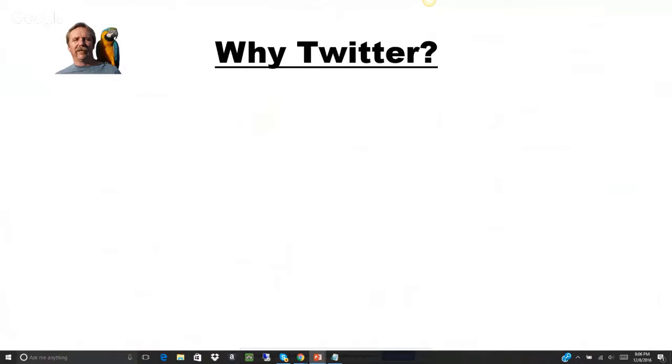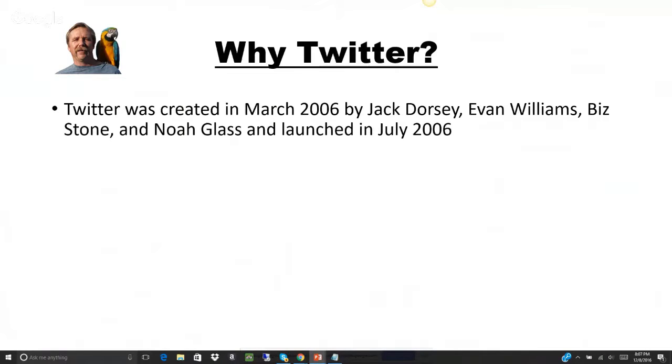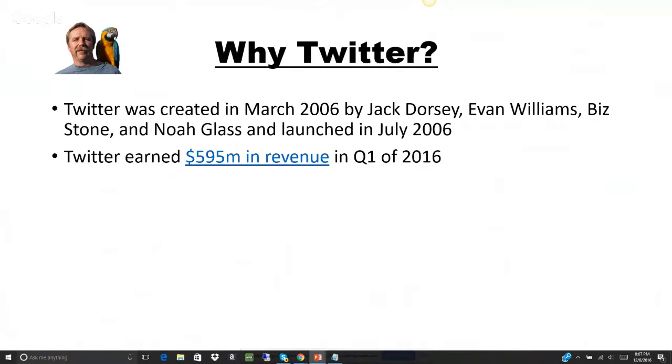So why Twitter? Now, Twitter actually started in March of 2006 by these guys, Jack Dorsey, Evan Williams, Biz Stone and Noah Glass. They launched in 2006. And another interesting stat, in the first quarter of this year, Twitter earned $595 million in revenue. So I just want to run through a few of these stats, because a lot of people talk to you and they say Twitter's irrelevant, Twitter's falling by the wayside with the likes of Facebook and Instagram and Snapchat and all of those kind of things. But I want to prove to you that that's not the case at all. There's plenty of value still to be had on Twitter.